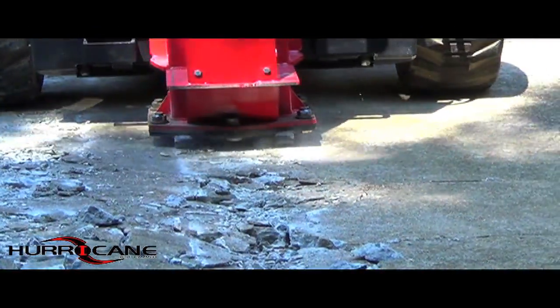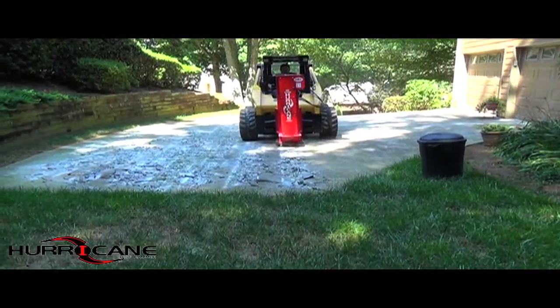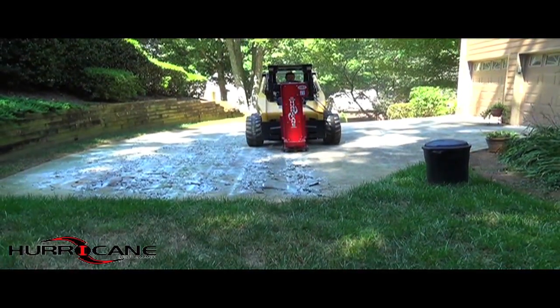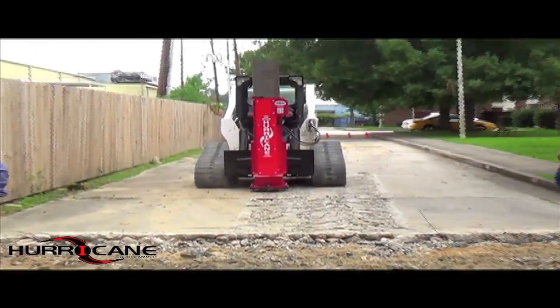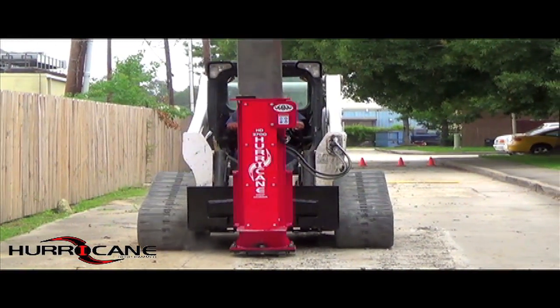Careful attention was given to see that the operator has an unobstructed sight line where the hammer weight makes contact with the material being broken. As the breaking cycle runs automatically, the operator needs only to maneuver the skid steer to see that each impact counts.